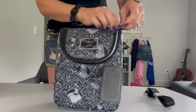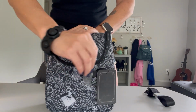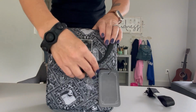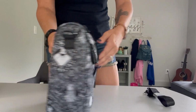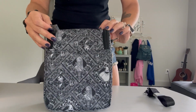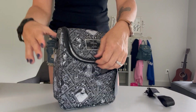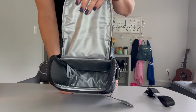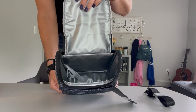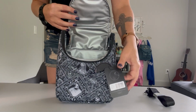The other thing that I think is nice about this is you do have dual zippers. So you can see those are right here, and a nice wraparound zipper that doesn't just go around the front, but also goes all the way around the back to right there. That means you get a really nice big full opening like this. The entire bag is fully insulated, which is really great. That means you can put hot or cold things in here and it will stay hot or cold.